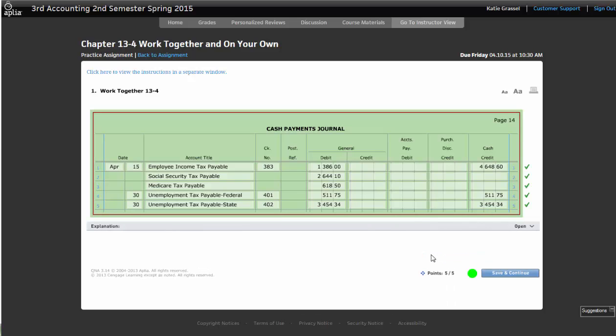The hard part is knowing the dates. Make sure you read 13.4 because that will help you to understand that section. So that is section 13.4, is just taking a look at journalizing the payment of our taxes that are due. I will turn on your assignment coming up real close.